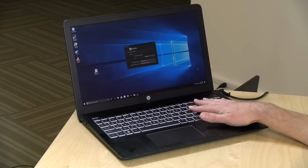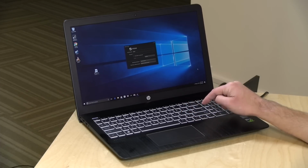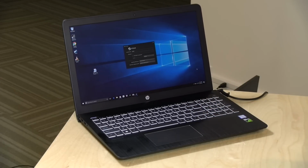Now, the one I got here has an i5-7300HQ processor. That is a quad-core processor. It has 8 gigabytes of RAM. This one comes configured with a 1 terabyte mechanical spinning hard drive, 7,200 RPM, so it's a little faster than some of the low-end hard drives that are out there. There are other versions that have a 5,400 RPM. There are many others that have SSDs built in. So again, this is one of those computers you'll find in a bazillion different combinations of configurations.